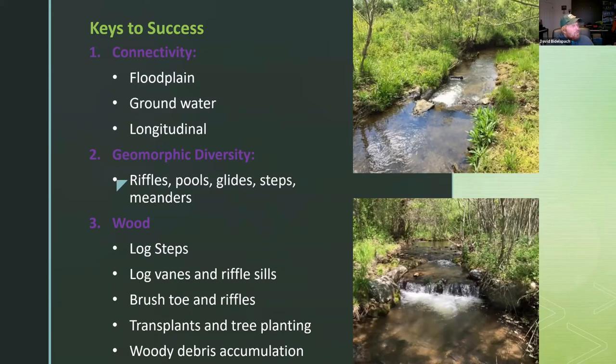So we found new ways to deal with wood. We never used log steps before this. The idea of a log step was first used as an experiment on this project, and we use them a lot now. Riffle sills and log riffles were new and created on this project. We tried to take the idea of a rock and roll riffle, but use only logs. Brush toe and brushy riffles were also used on this project. We used riffles made out of brush, and the toe of banks was stabilized with brush. When we started this project, there was no idea of toe wood at that point.